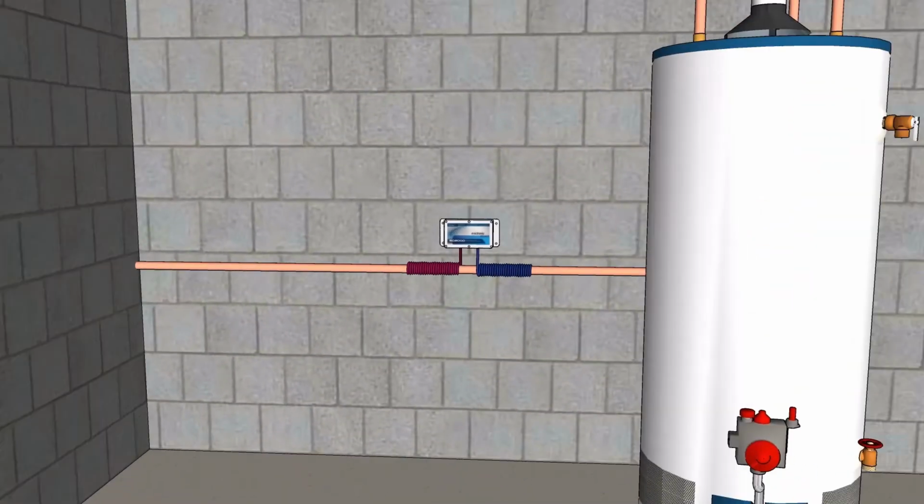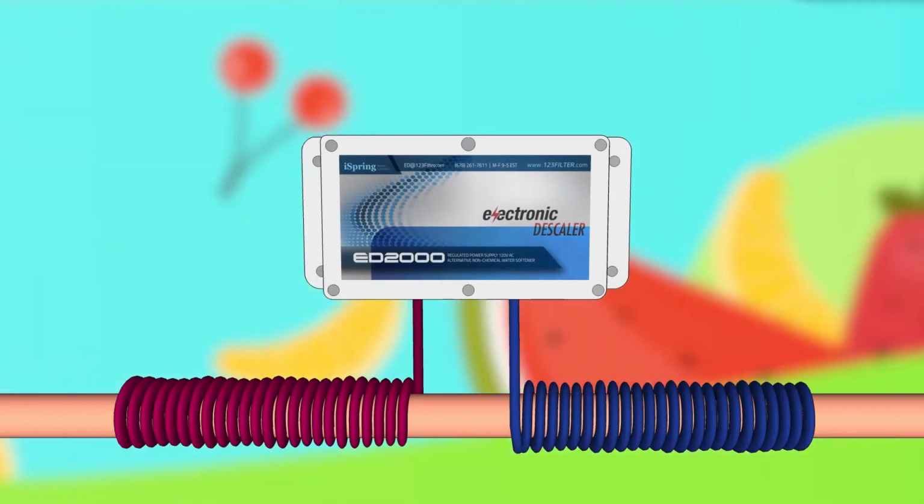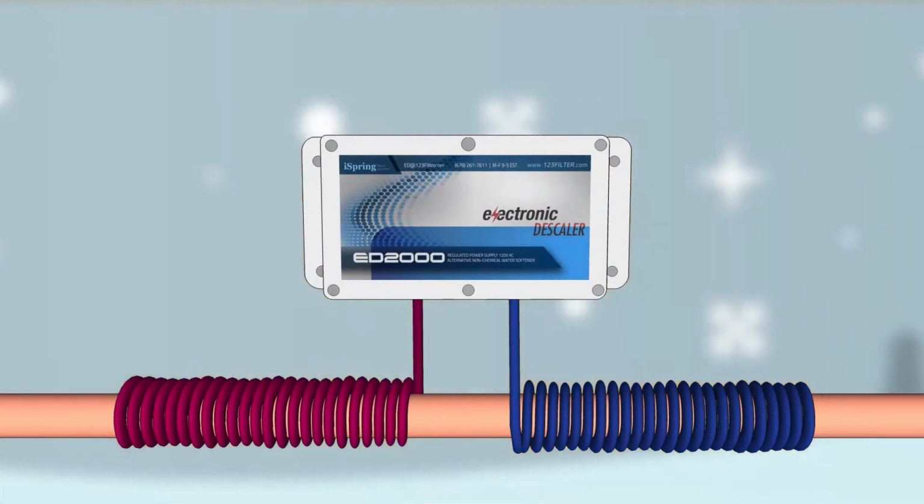The ED2000 is easily installed on the main water line before it splits to the water heater or other plumbing fixtures and requires no maintenance after startup, giving you years of continuous protection against hard water problems.